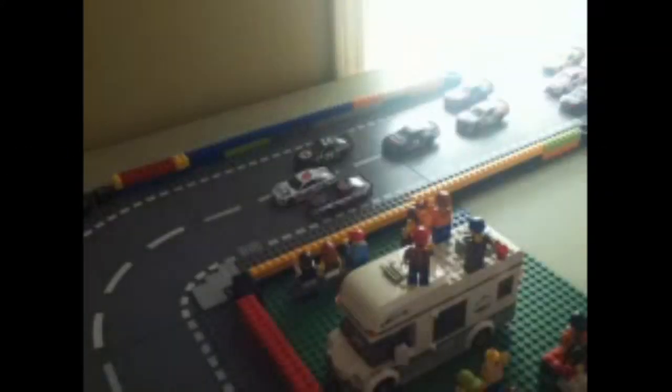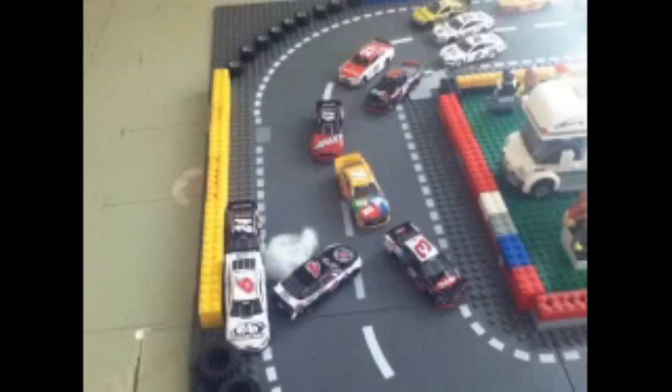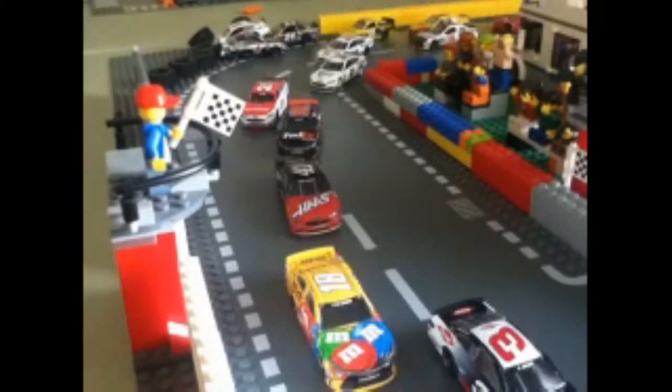What an incredible finish. Let's get a replay of that as Kevin Harvick, he did everything to try and win this. Ends up spinning himself out along with Trevor Bayne and Chase Elliott, who look to have this race won. But Austin Dillon's going to sneak by and win.